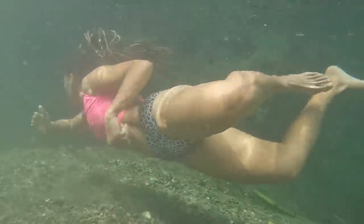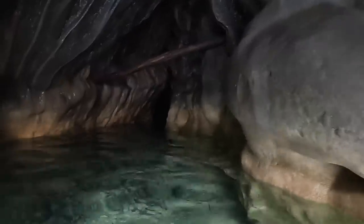Let's explore the parish of St. Catherine, diving into this beautiful cave behind the falls. Look at this beautiful water.